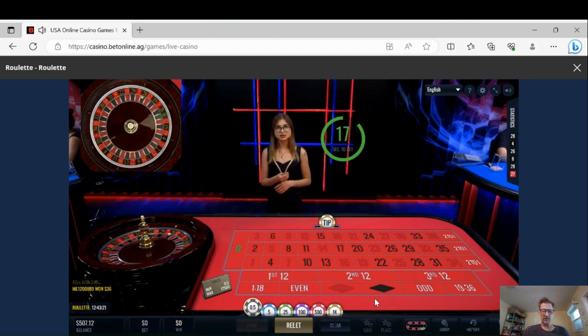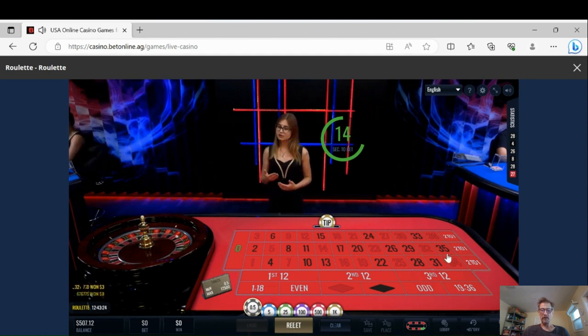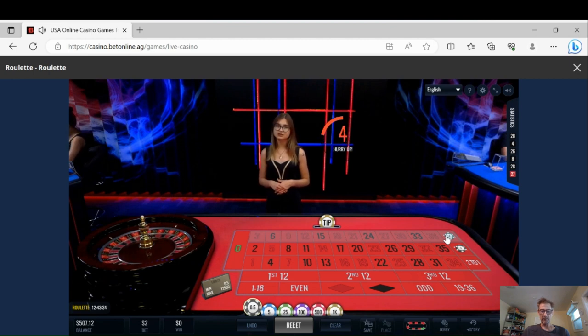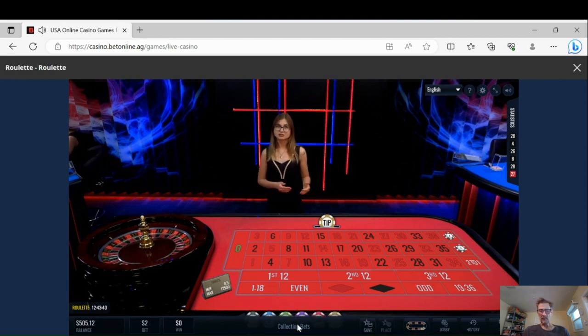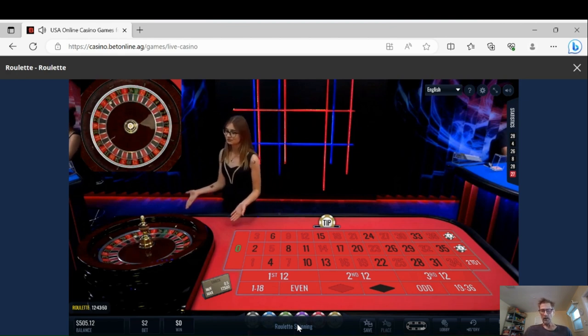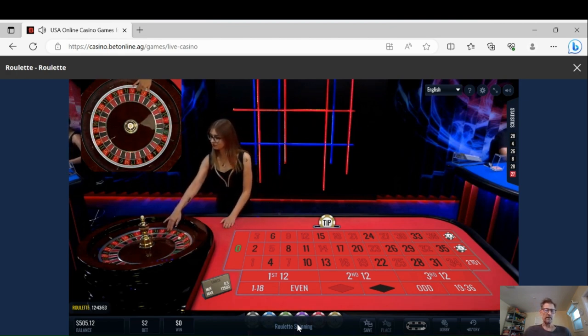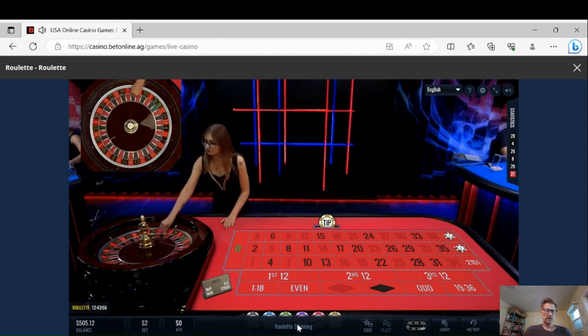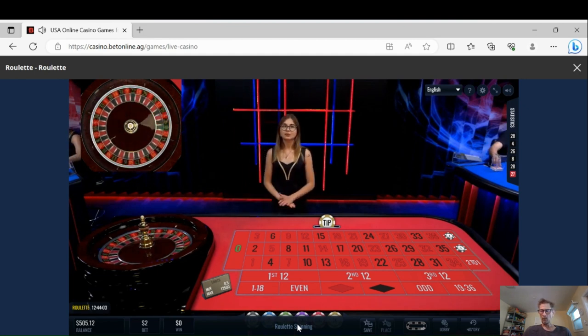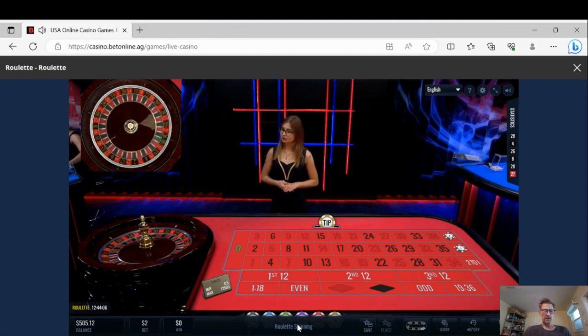Twenty-eight and four are the last two winning numbers, and they just happen to be both in the first column. So I will bet on the second and third column. Because we have already an opportunity here where that first column is hit twice, and the likelihood of it hitting again and again and again goes down the more it happens. So let's see what happens here, see what we get.